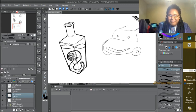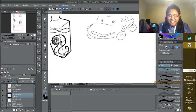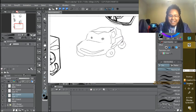Okay, what does Lightning McQueen look like? A race car? Kachinga! It's Lightning McQueen. So this is Lightning McQueen. Penny. Yes, Penny, exactly. So we're gonna draw the inside. So this is Lightning McQueen on the outside.